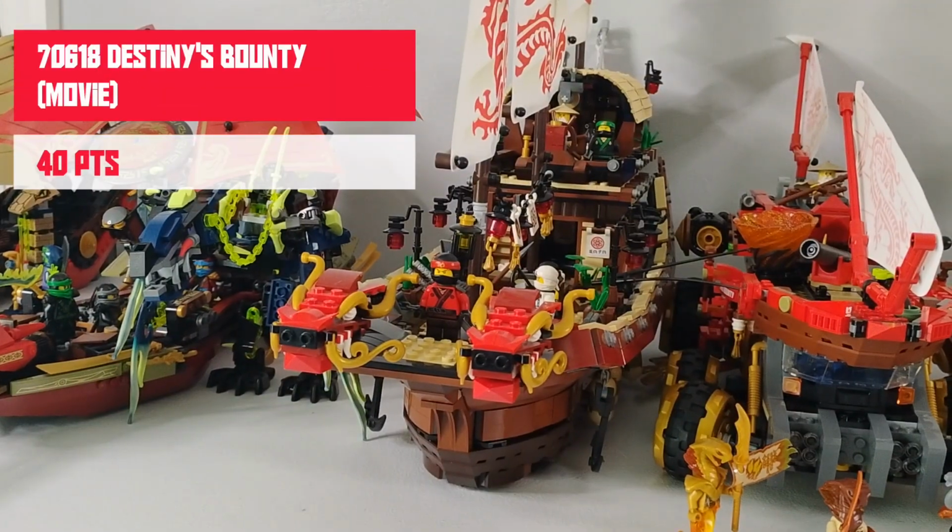And the winner, to no one's surprise, is the Ninjago movie Destiny's Bounty. It's one of the best sets of all time. It is one of my favorite sets ever. It's definitely in the top 5. I don't know how I would exactly rank it. I think it's the best bounty.